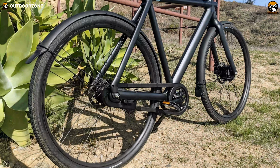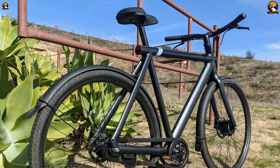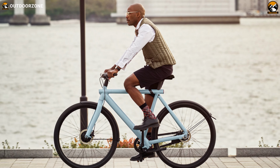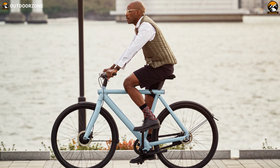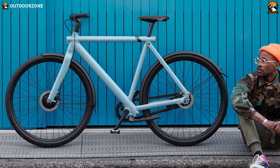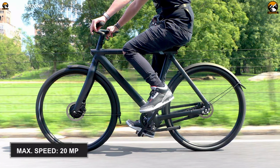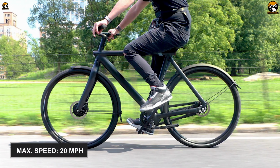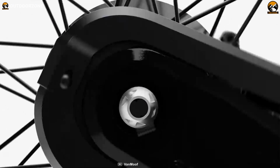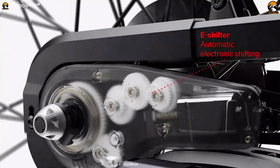Featuring a classic straightforward design and offering a smooth riding experience on almost all trails, the VanMoof is the ultimate e-bike that will help you look stylish alongside allowing you to ride with utmost comfort. With an updated motor, this electric bike can produce 59 Newton-meters of torque, enabling you to move forward at 20 miles per hour speed.